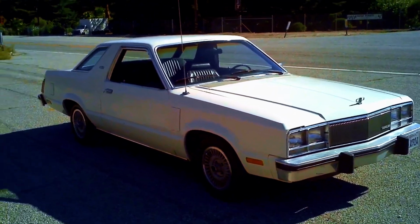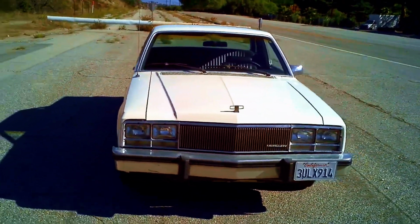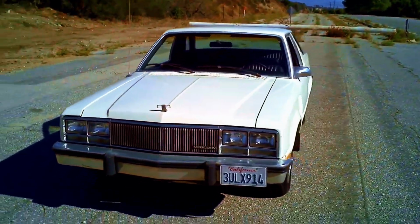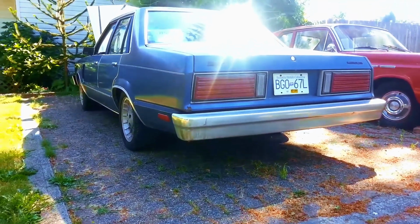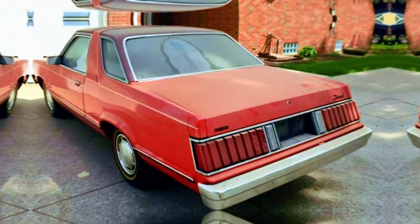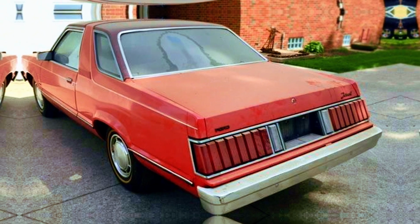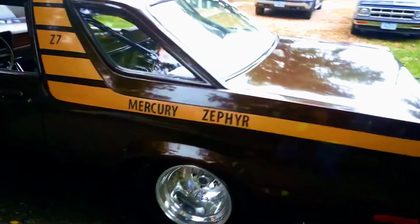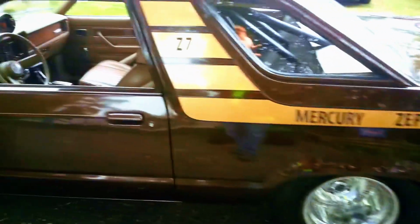Despite this premium positioning, the Zephyr shared almost every mechanical component and design flaw with the Fairmont. But the Mercury model did little to distinguish itself. It wasn't significantly different in terms of features or performance, yet it was priced higher than its Ford counterpart. Consumers weren't buying into the concept of a slightly pricier Fairmont, which put the Zephyr in a tough spot from the beginning. One of the primary criticisms of the 1980 Mercury Zephyr was its overall build quality.